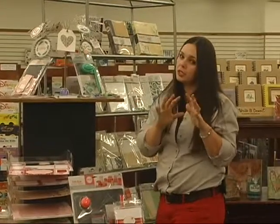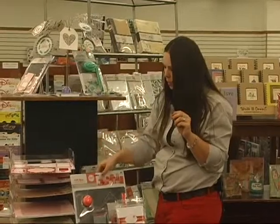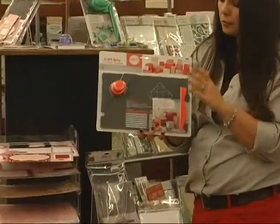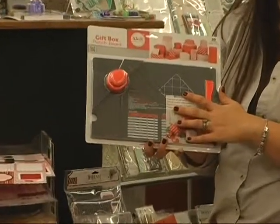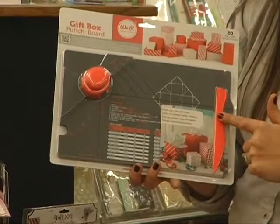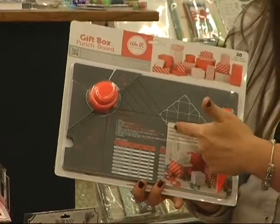If you want to get a little bit more elaborate, these are still quick, cheap, but just a little bit more time consuming. This right here, we have a whole selection of these. There's about 8 in the series. And what this is, is a score machine. You lay your paper on top of this score machine, and you take this little tool and press down through these grid lines that they have right here, and it will create a fold in your paper.